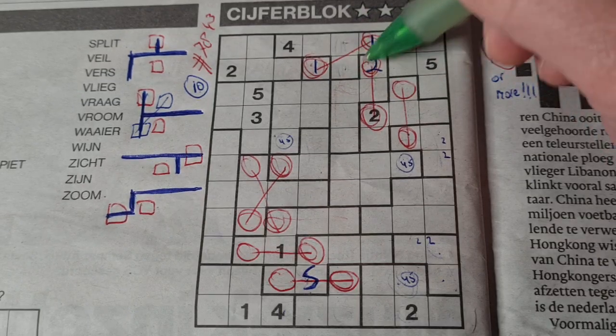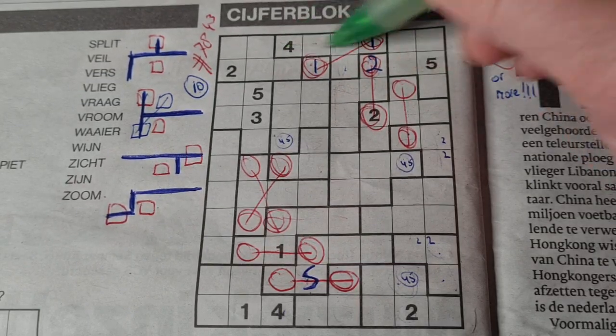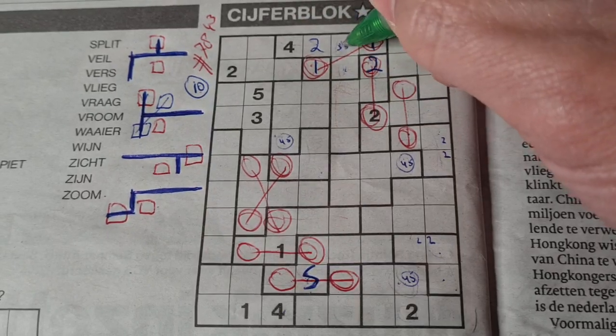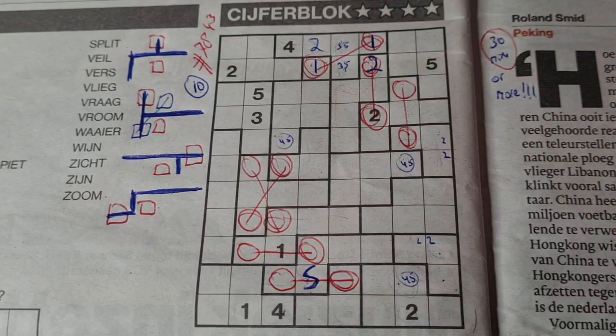These two boxes can be a 2. So one box left for the 2 in this area should be there. So 2 numbers left in this area for numbers 3 and 5. 3 and 5. Alright.